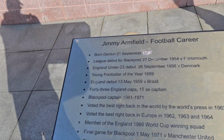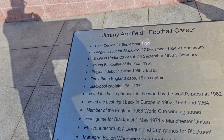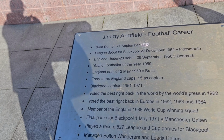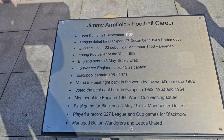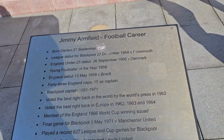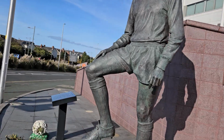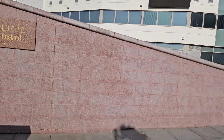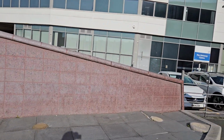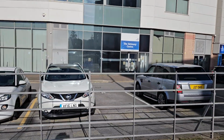You can see there, England footballer as well. Voted best right back in the world by the World's Press 62, member of the 66 World Cup winning squad. So some great achievements there. Massive statue, a lot bigger than the Stan Mortensen one, to be fair, but I guess the meaning behind the tribute's the same.